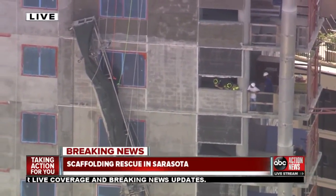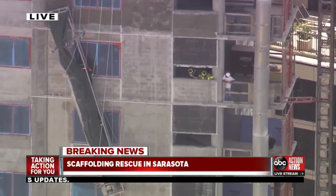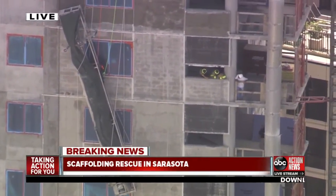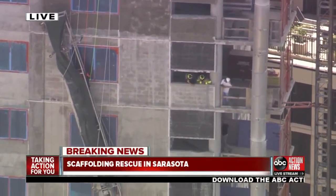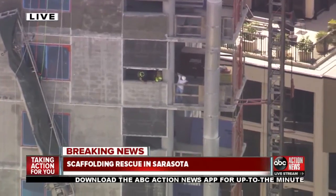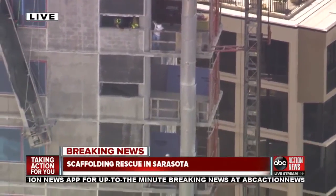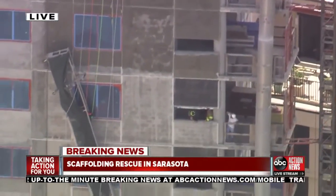We're still waiting on a news conference to learn more about who this person is, maybe the circumstances under which he got stuck. But again, this worker is stuck in some scaffolding. This is in Sarasota on Palm Avenue. We will continue to bring you updates as we watch this, but stay with us right here. Our chopper is going to stay right over this scene as this rescue effort is underway.